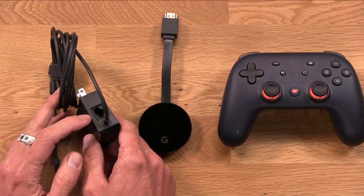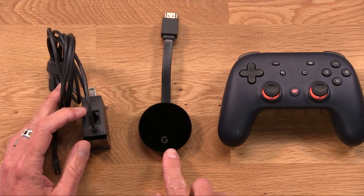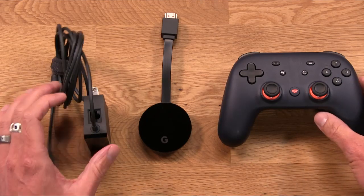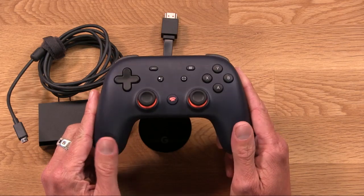Important to note, it does have the wired Ethernet option, so you don't have to go fully wireless with the Chromecast Ultra. You can wire it, and you're probably just going to get better stability out of your streaming with Stadia when you do that. The controller, I will say, has a really nice design.